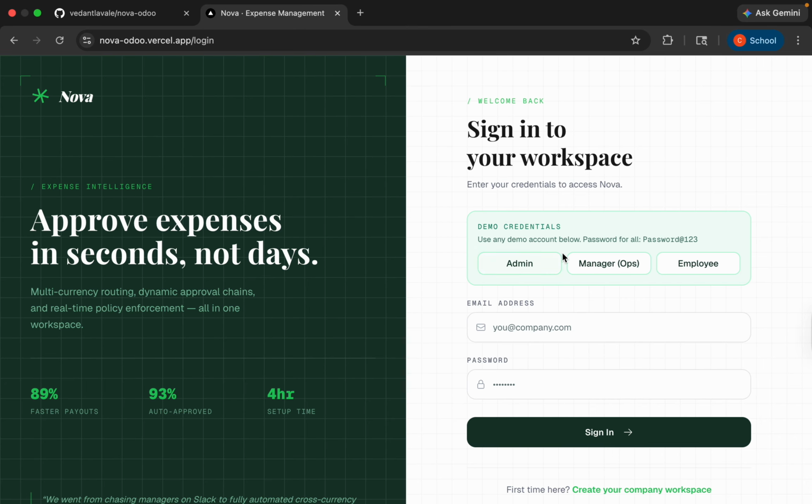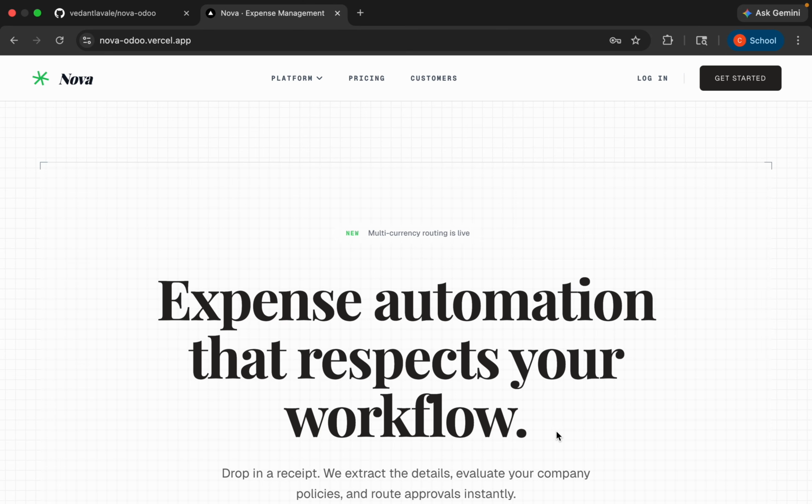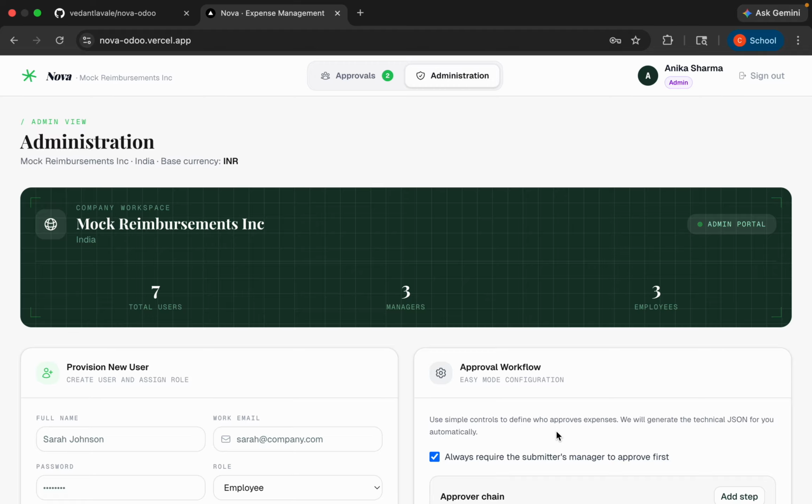We'll just walk through each and every portal: admin, manager, and employee. So, signing in to the admin portal. Roles and permissions are already defined. Nova has three clearly defined roles. The admin is the most powerful. They create the company on first sign up, add employees and managers, assign roles, and configure approval rules.